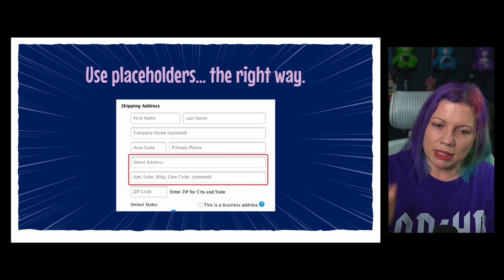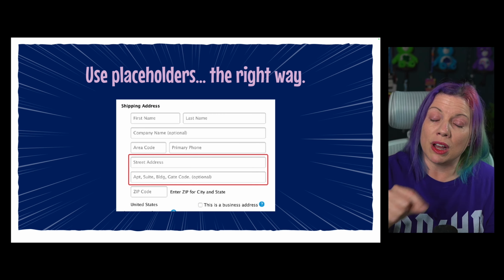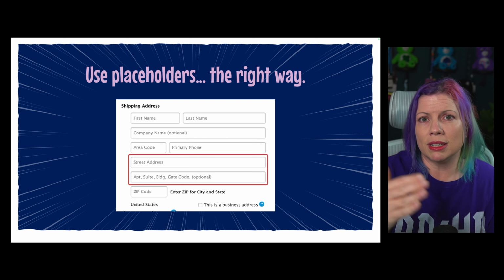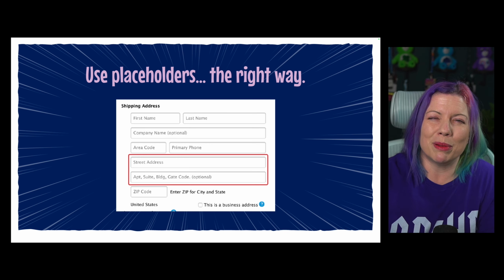But make sure, and this is a really big tip and it's super important, make sure that they're only examples, not instructions. Because of course, when you go into the field, the placeholder text goes away. And if they were instructions, then the user loses all of the stuff that they need to reference to be able to give you the correct data.